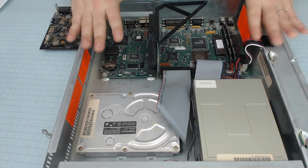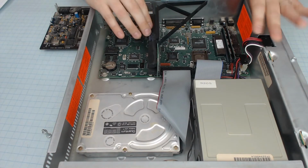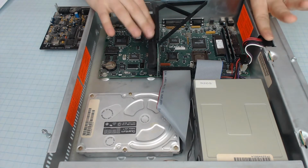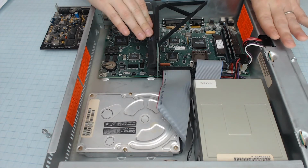So that's pretty good coverage of the inside of the RSX machine here. Let's put it back together. We're going to hook up a display, a keyboard, and even a mouse. And we're going to turn it on. And we're going to see what software life was like in the mid-90s.